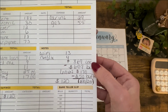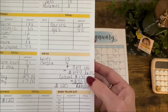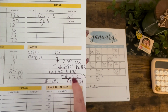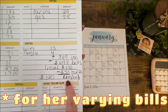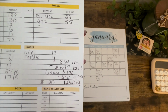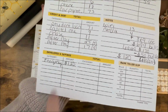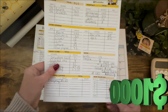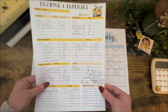She paid all of these off. So over here, her income is $869 minus her bills were $699, and that left her with $170. She's been saving up to put a $200 buffer in her checking account. She's up to $80 so far with the $50 she added. So $170 minus the $50 leaves her with $120. And she went over here and put that $120 towards her $1,000 emergency fund. This is a great job on week 1.